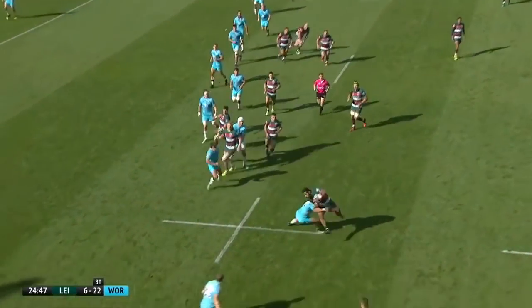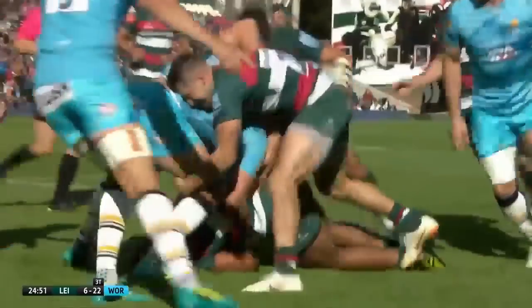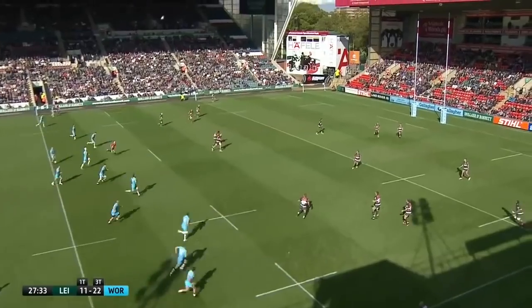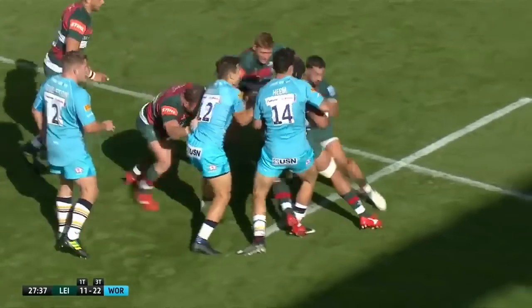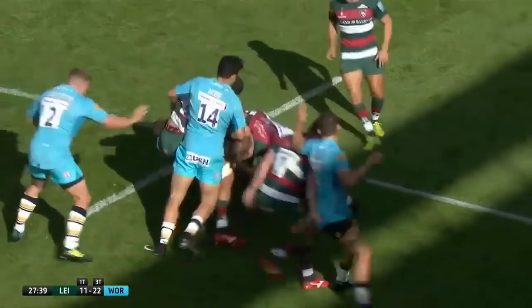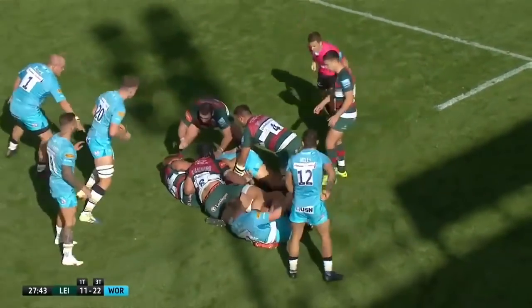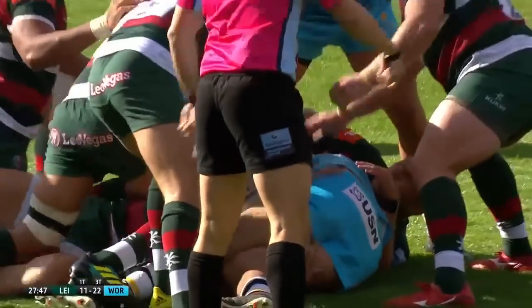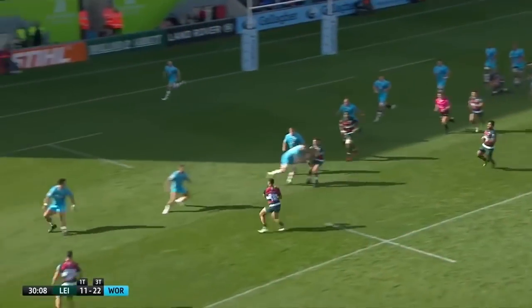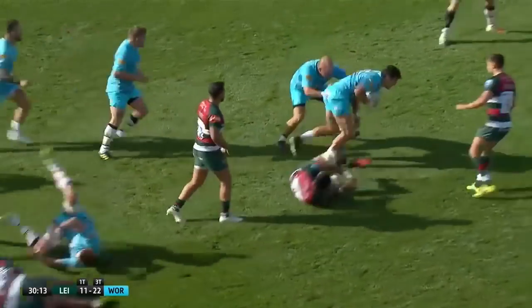Well, he got Tuolangi skipping through the tackle that time of Bryce Heem. Eventually taken down by Pennell. Once again, look at the hang time on that, Duncan Weir. Move, 14! On to Ford. Johnny May's lurking out wide, and there's the hand in.